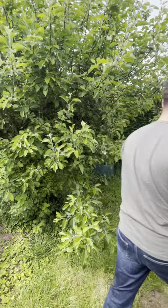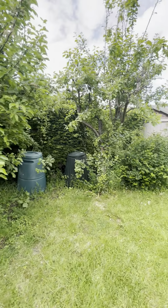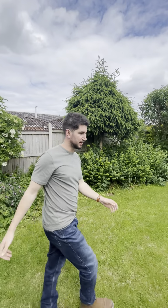So again, really nice and private to the rear. Hedgerow comes across the back and then into the corner. So in this space here, nobody can see me. So beautiful, you know, great rear garden space.